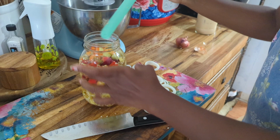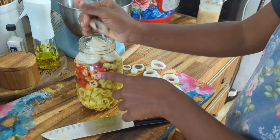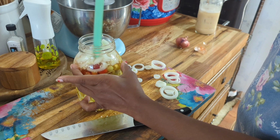So you definitely do not have to separate these. If I was thinking, I would have added some of the, what are these called? Banana peppers, some onions, some of the colorful spicy peppers, and then did like layering. But this is fine too. I'm just going to squeeze them down in there. And if I need to add any more brine, I'll probably just top it off with some more vinegar.